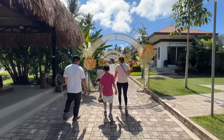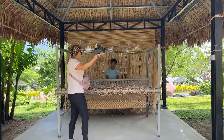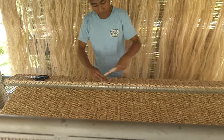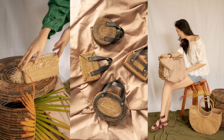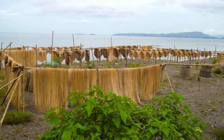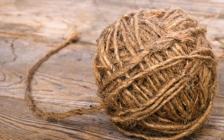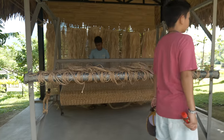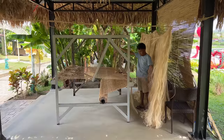The highlight of being on this lake is seeing the local artisans. The Abaca hand weavers in Bicol are skilled artisans who specialize in creating products made from abaca fiber. Abaca is a type of banana plant that is native to the Philippines, and its fiber is known for being strong, durable, and versatile. The hand weavers use traditional weaving techniques and looms to create intricate patterns and designs in their products.